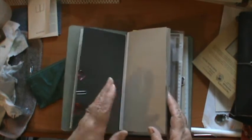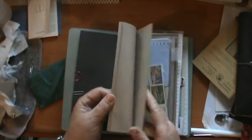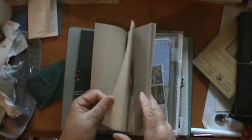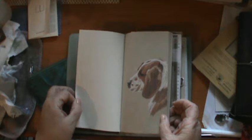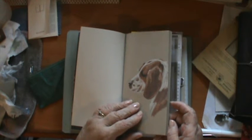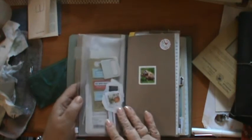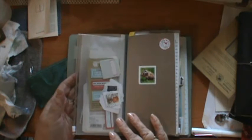My second insert that I could never fit into my Midori is my little craft folder, and what I'm using it for is to do colored pencil work, and it works so nice for colored pencil. It's just unbelievable. And then next is something new that I just got as well this week. Spend, spend, spend like I got it.